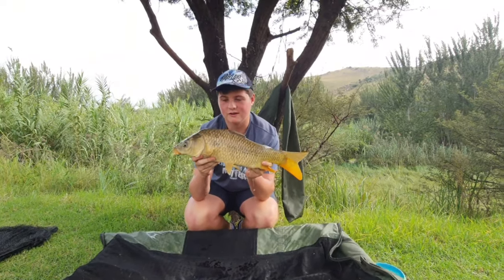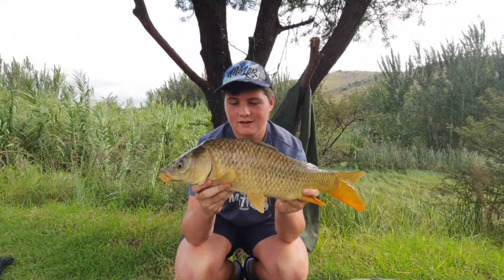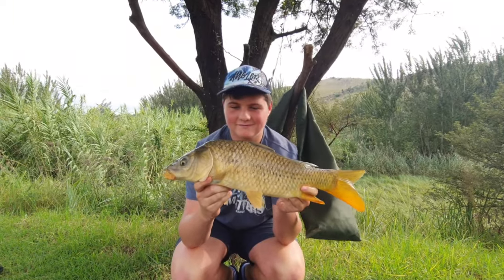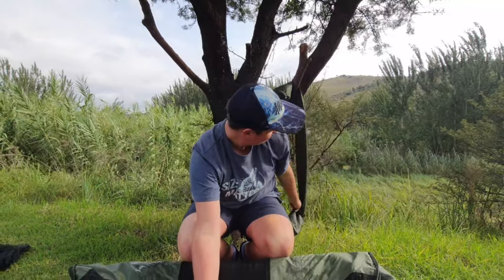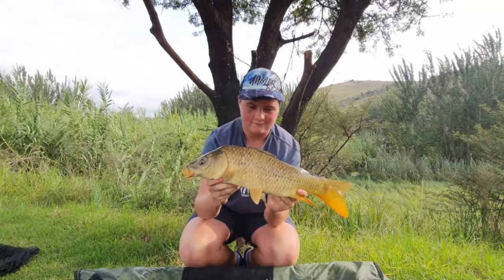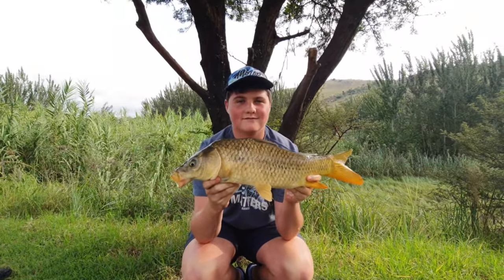So this was on the 12 mil sweet corn pop-up on a slip D rig. This is the first fish, there we go. What he's not telling you guys is he just moved that rod. He wasn't feeling too comfortable with the spot that he was in, and the move paid off. I think it wasn't even 10 minutes and he landed this one. Not the biggest, but still it's fine. We're catching and they put up a good fight. Awesome, well done.